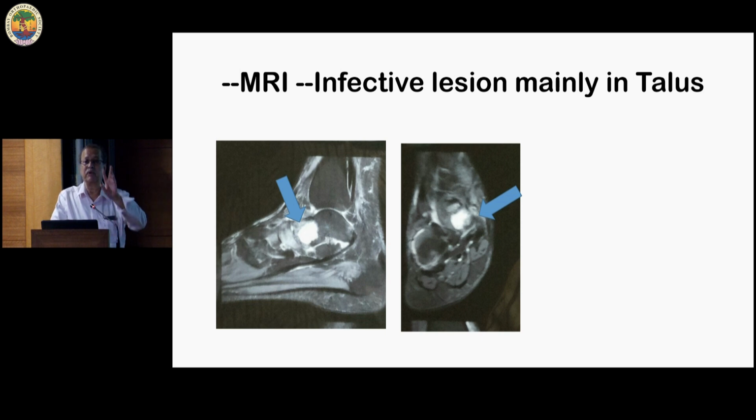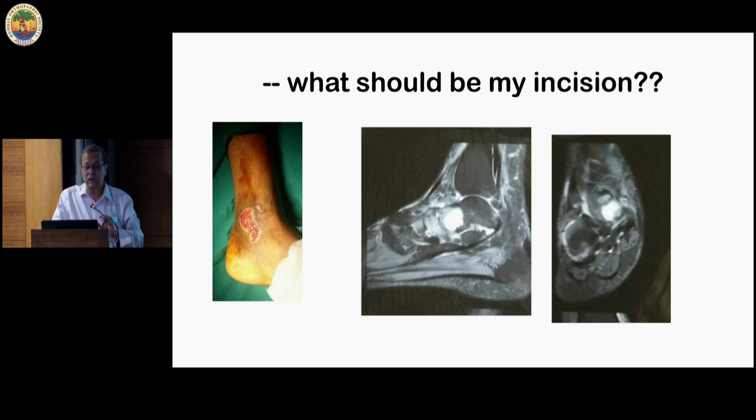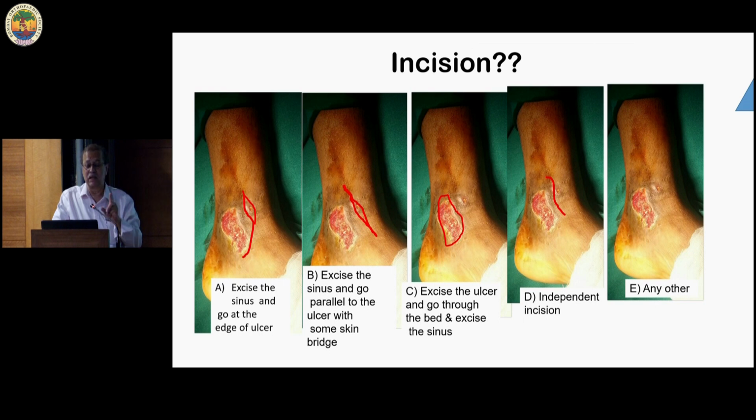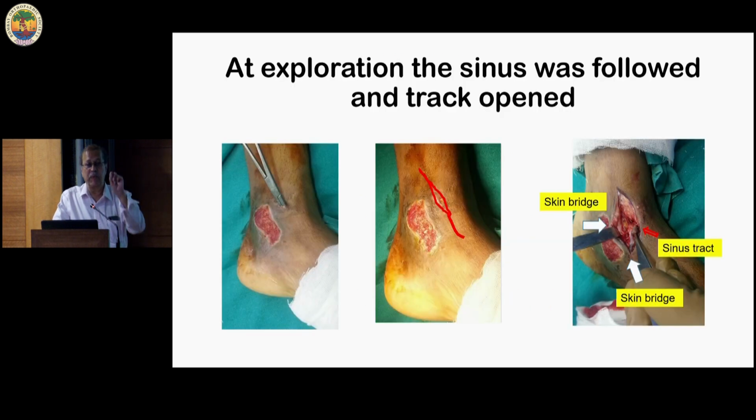So we got an MRI done which showed a cavitatory lesion, and so I felt that with a sinus, with a large lesion which is likely to burst into the joint, he definitely needs surgery. The question is, what kind of incision do I take? As I said, it is always best to excise the sinus and then go in. This is a paper by Dr. Mandeep Dhillon, Sampath Dumre Patil and myself on the role of surgery in management of osteoarticular tuberculosis of the foot and ankle. So based on that, we excised the sinus and went in.